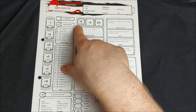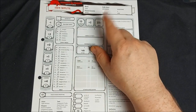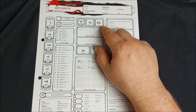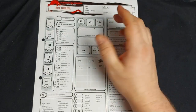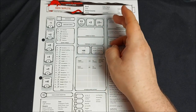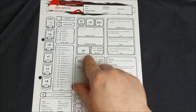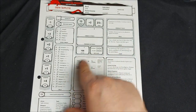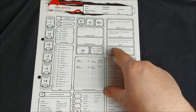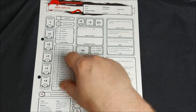So it has an armor class of 13, +2 to initiative, as she's pretty quick on her feet. The quickness on her feet is only 25 feet maximum speed, normal due to her size. Hit point total is 8. Empty temporary hit points as usual. Hit dice is 1d8. Then she's got her weapons, so a dagger and a rapier.